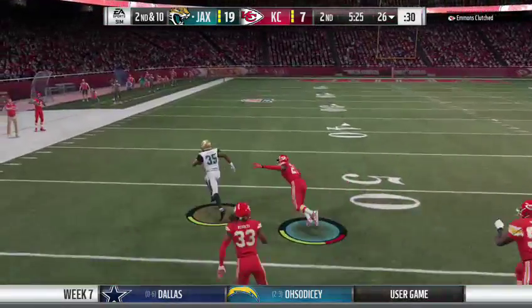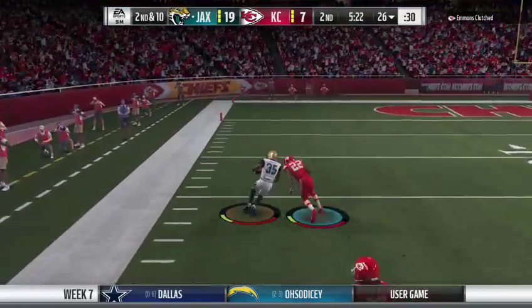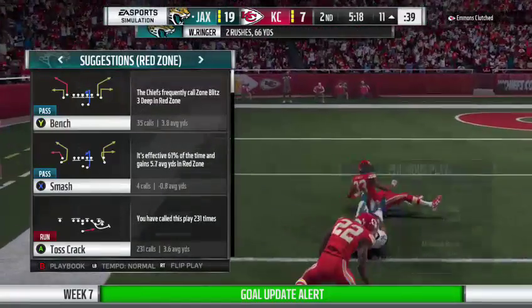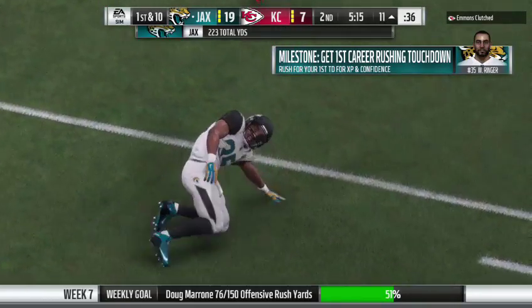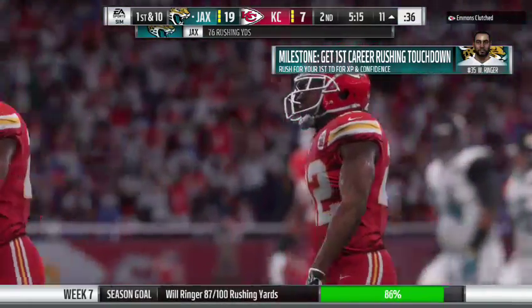He finds an opening past the 40. And some room to maneuver. And they will finally catch him, but not before he gets it to the 11. It's a big play for the Jaguars. 63 yards on the ground.